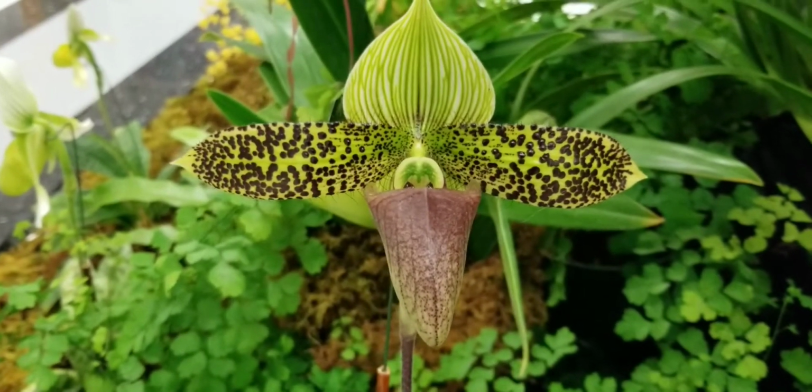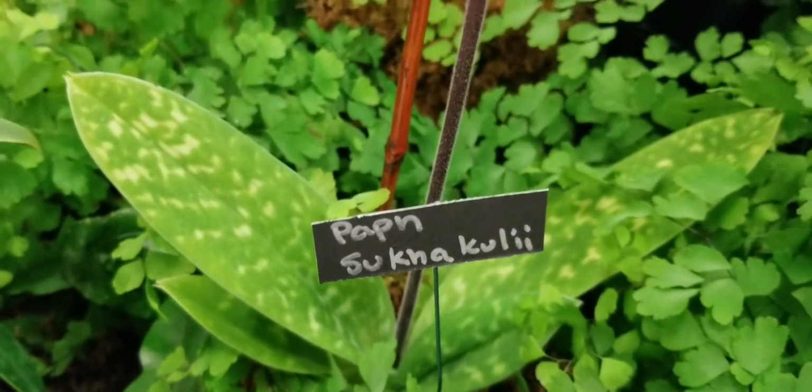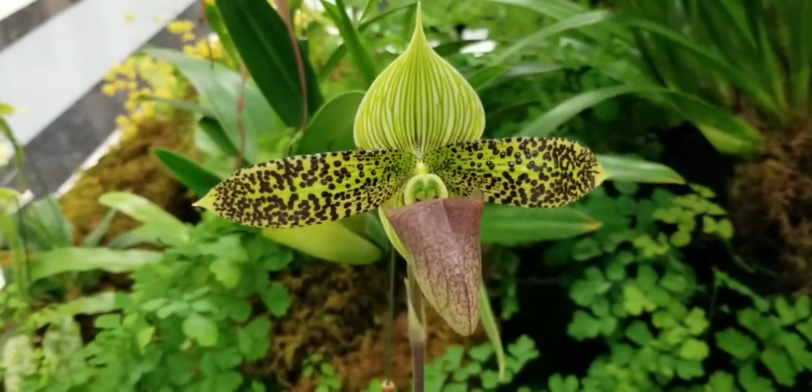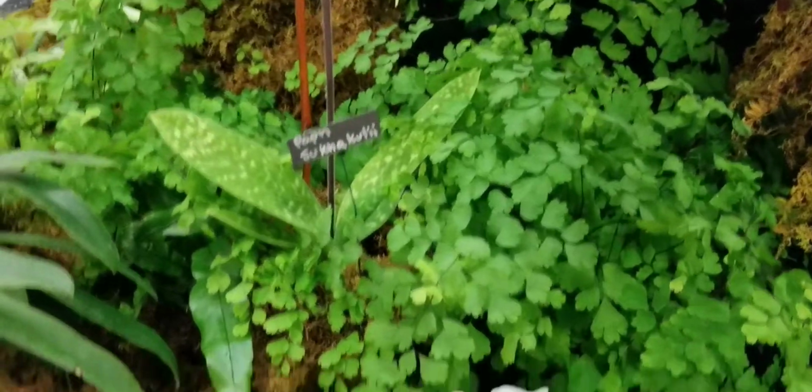Look at this, to die for path. It's called Paphiopedilum sukhakulii. Oh my God, for the Russian ear, there's lots in that word. I'm not gonna even translate it. It's pretty bad.